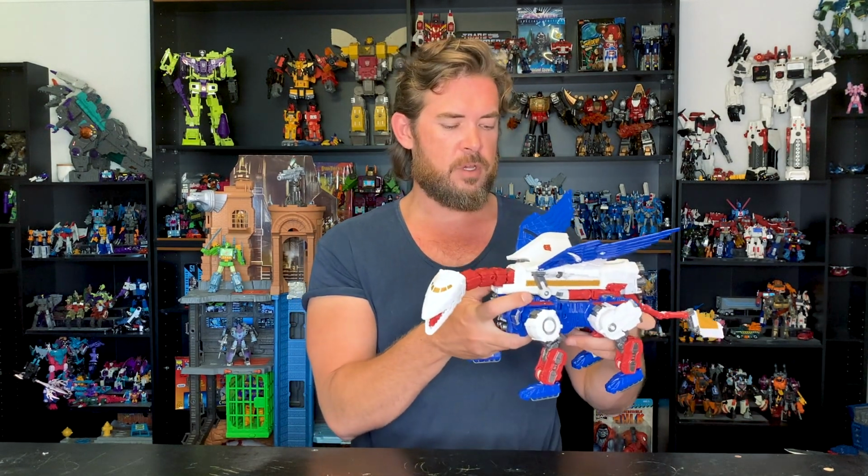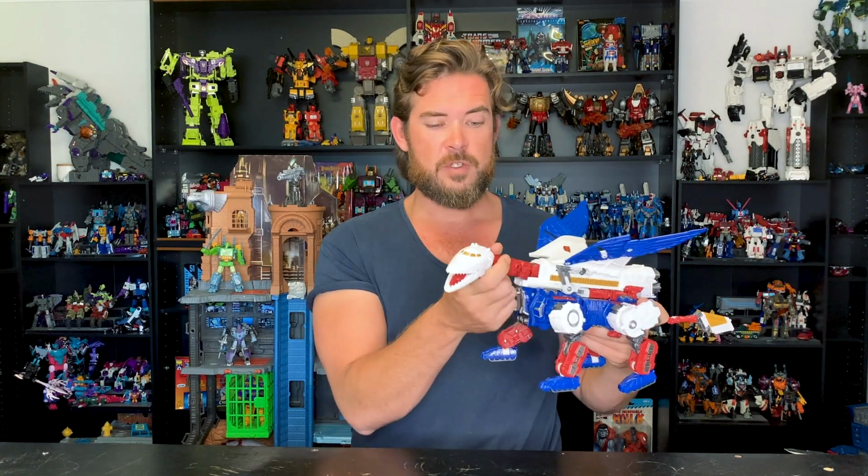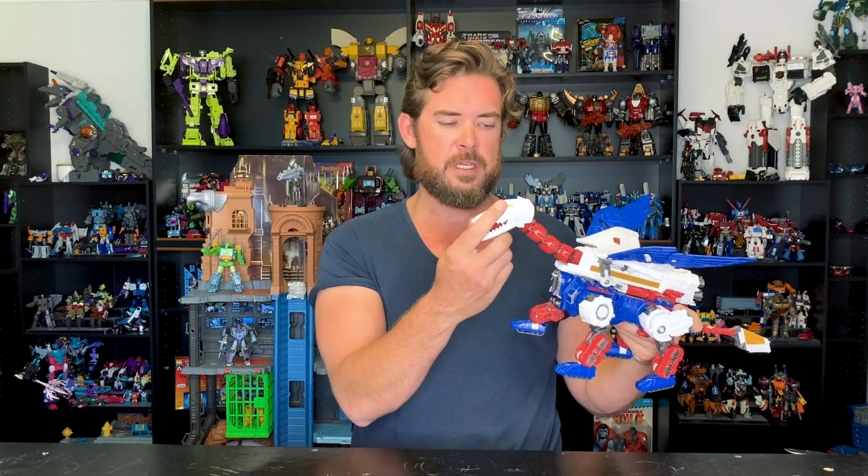I love the weirder stuff of G1 so much. Anyone who's watched much of the channel knows I am just a sucker for a beast mode. So being able to have the two beasts, the combo dragon with this figure is just hitting all the right notes for me. Beautiful.